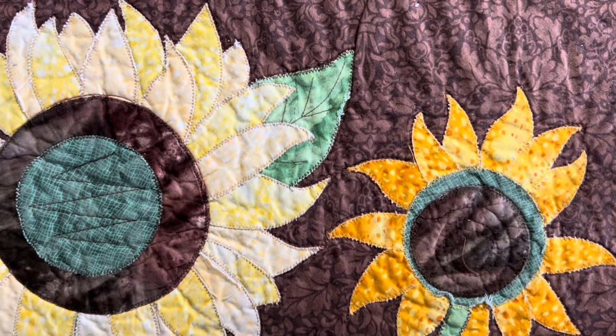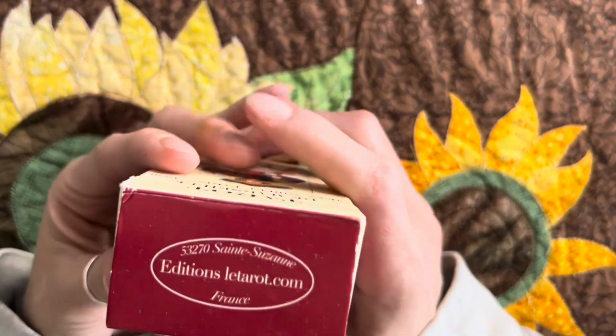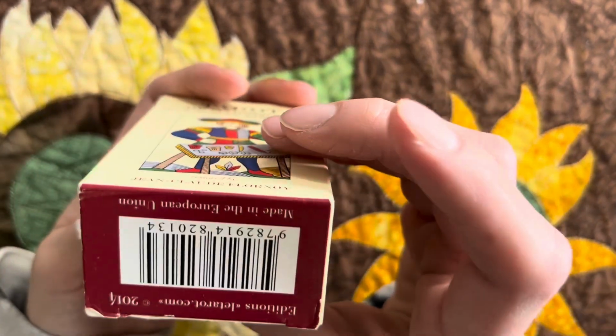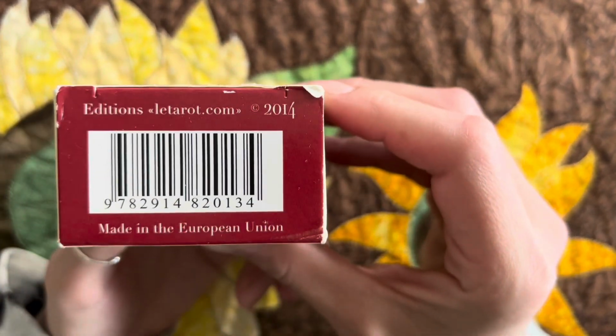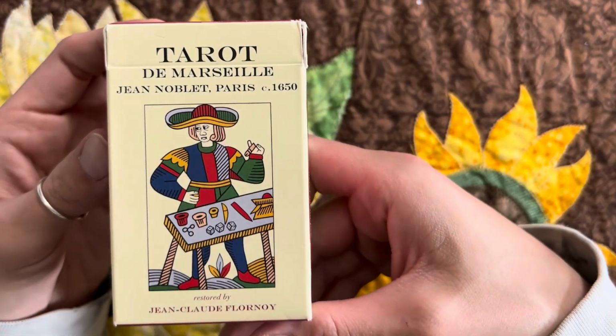Another Marseille is this one. It's the Jean Noblet Tarot by the same people at letarot.com. I had the 2014 edition. And here is the front.